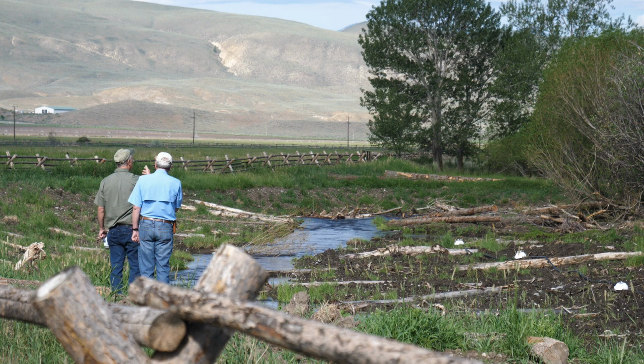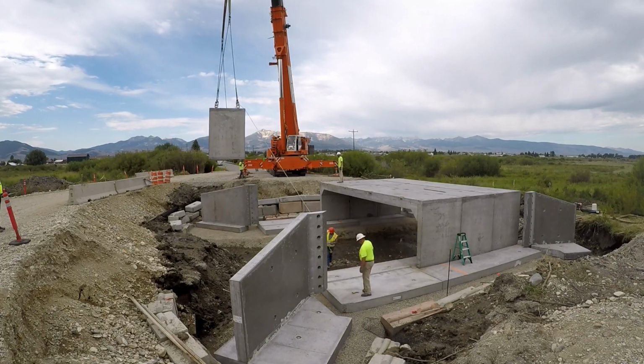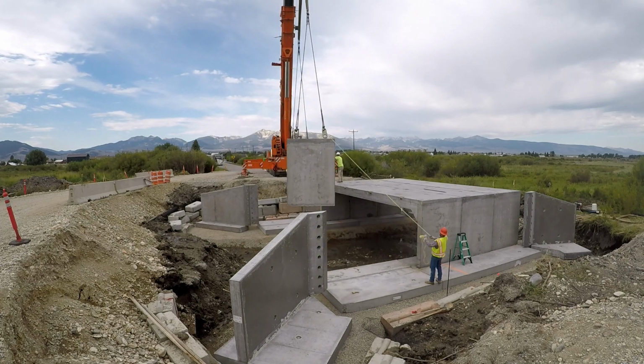The most rewarding part is the relationships that I've developed, and I say that from the heart. And I walk away really excited about the benefits to the fish and wildlife that we've created. That's been by far the most rewarding part. There are tremendous people that live in this valley that are proactive and really want to do the right thing.